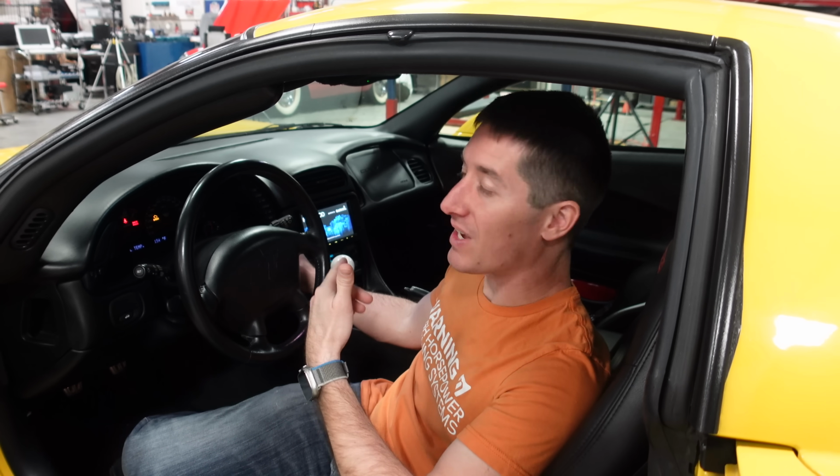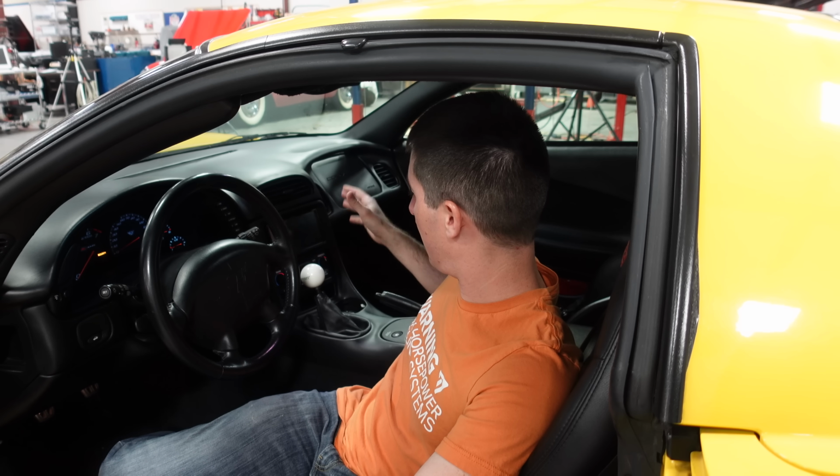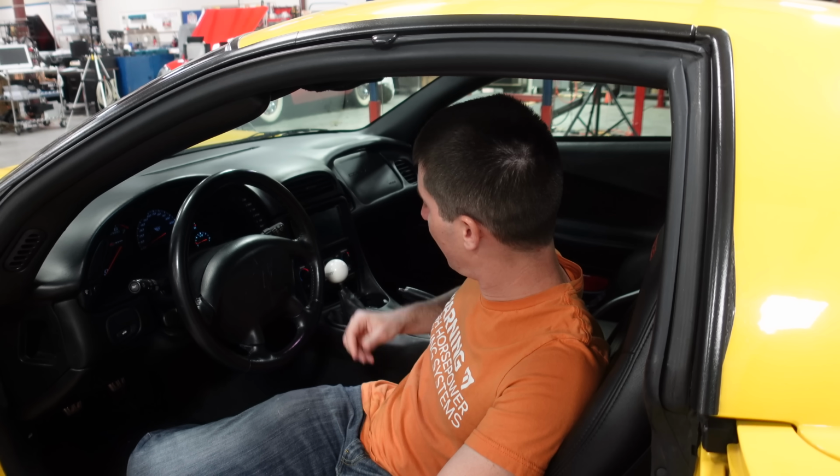And of course, it has that Kenwood head unit with navigation. It's a really nice head unit and CarPlay. CarPlay is always super nice with the double din mods. I don't know if I mentioned it, but this is the double din mods console. It replaces the entire factory console. And the cup holder design's a little bit different. We've got the Hirsch shifter right here.